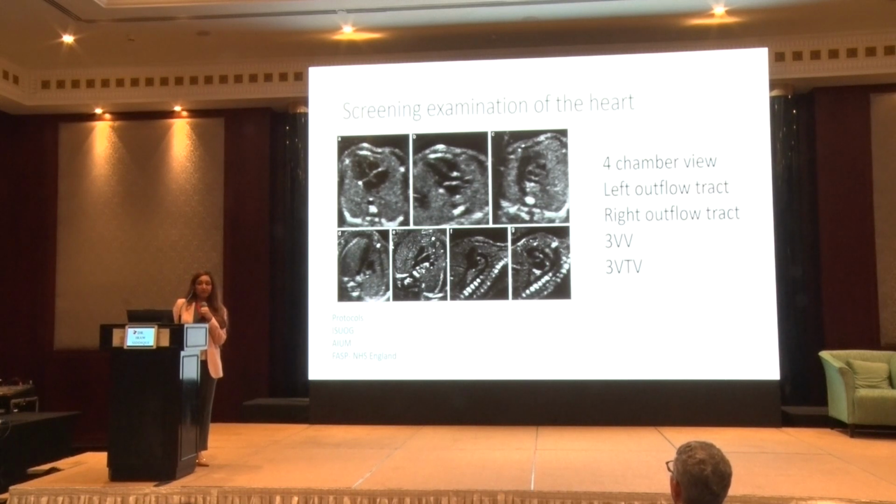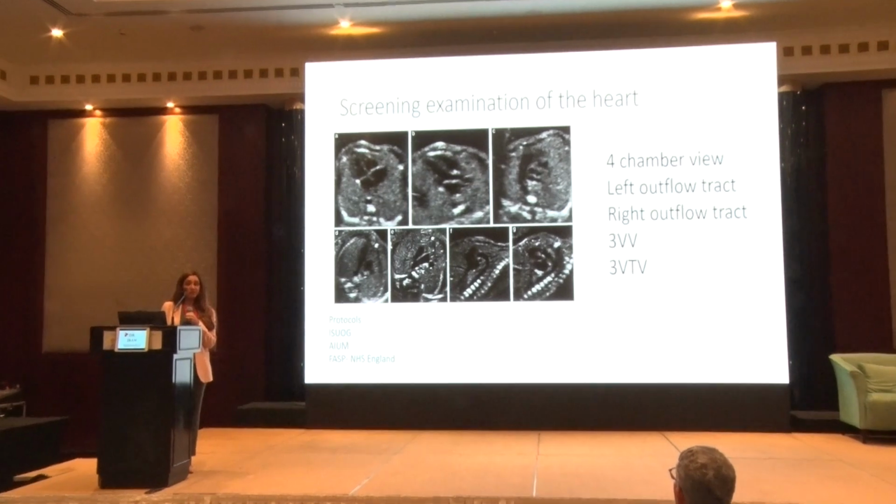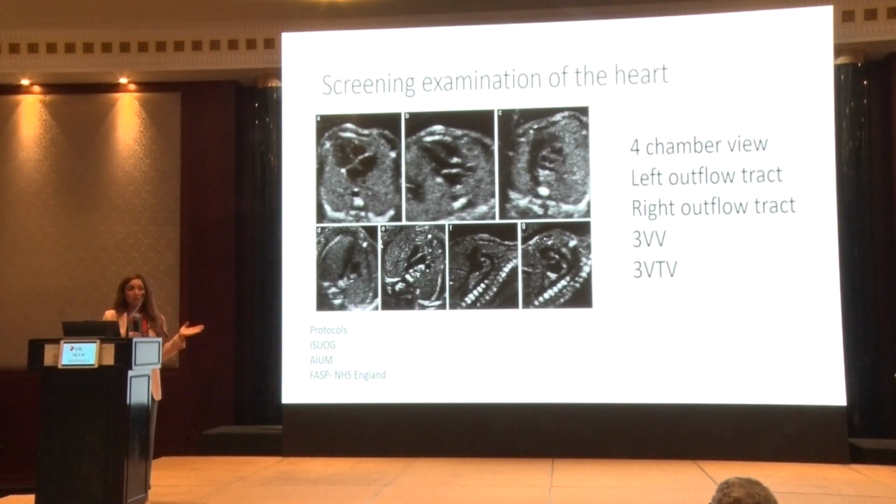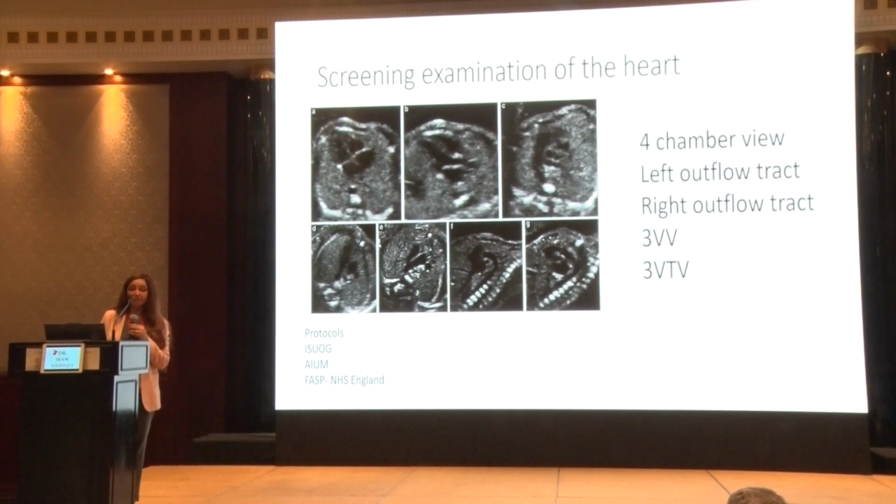So these are the standard views that most of the guidelines have in their protocols. They include the 4-chamber view, the left and the right outflow tracts, 3-vessel, and the 3-vessel tracheal view. And there are various protocols, which is the ESOG, the American guidelines, or the Fetal Anomaly Screening Programme from NHS England, and they will guide us as to what is mandatory and what is additional scanning.